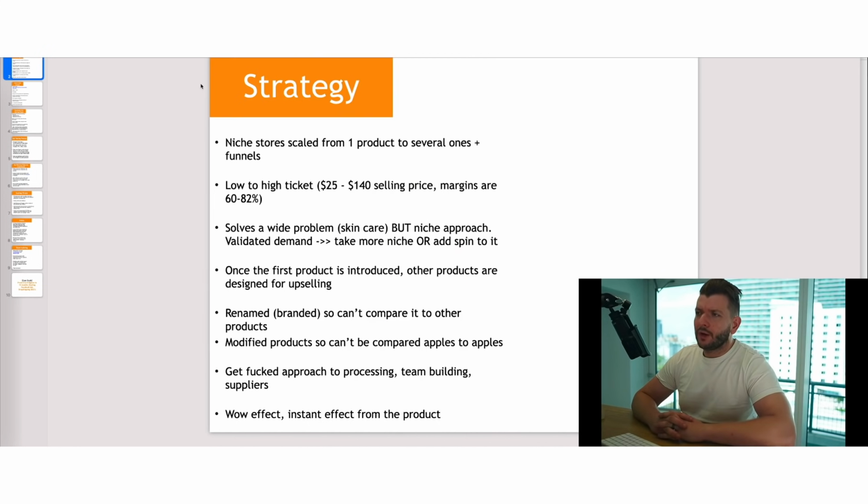So the overall strategy here is niche stores that are scaled from one product to several products, and in addition to that, there are certain funnels that I want to show you.